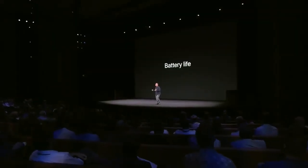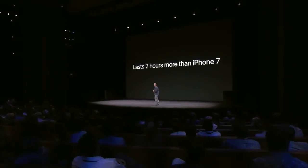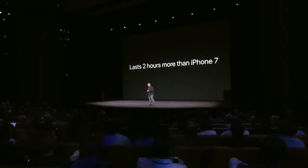So I think it's important to tell you that we've increased the battery life. Yes, it lasts.